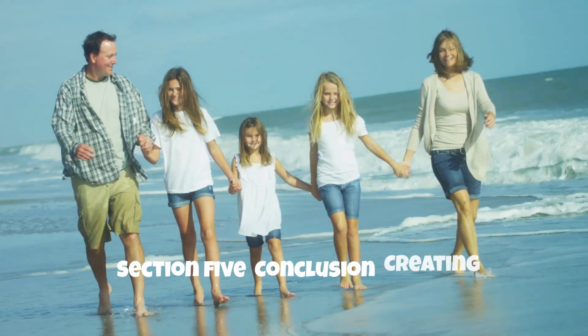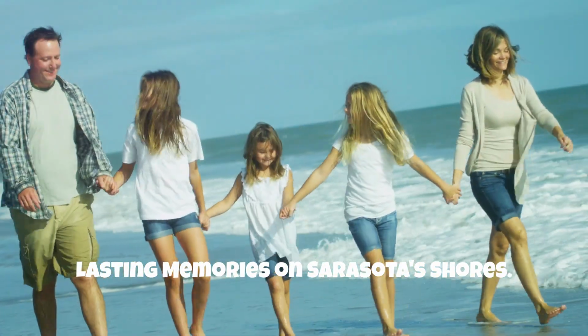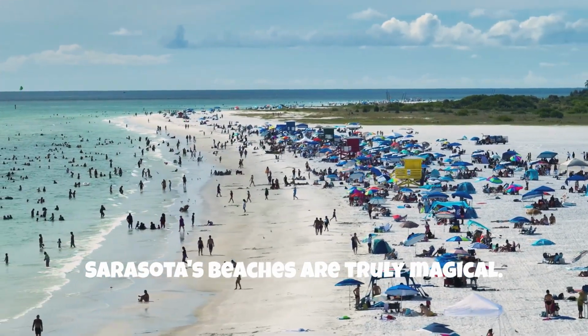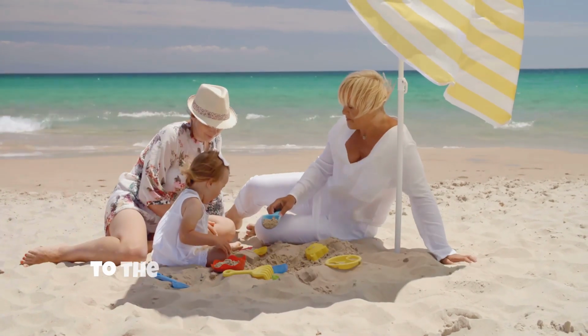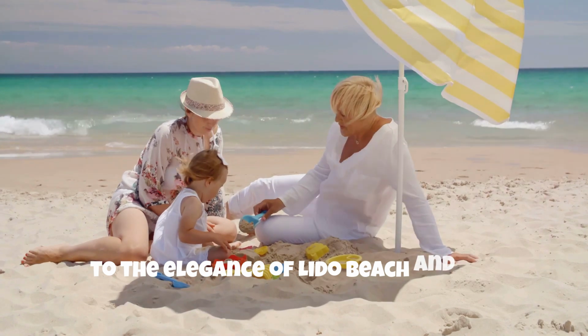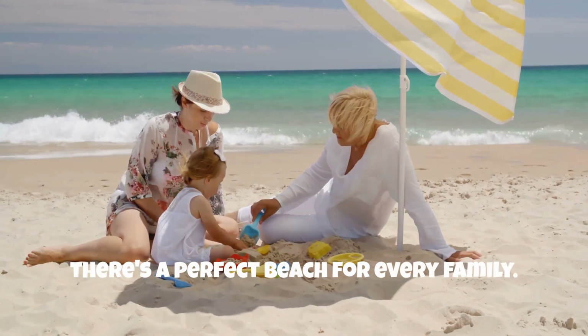Conclusion, creating lasting memories on Sarasota's shores. Sarasota's beaches are truly magical. From the sugary sands of Siesta Key Beach to the elegance of Lido Beach and the tranquility of Turtle Beach, there's a perfect beach for every family.